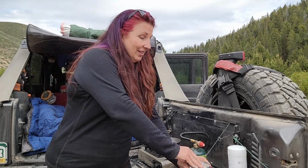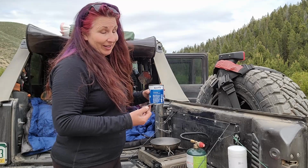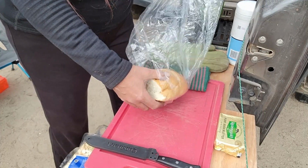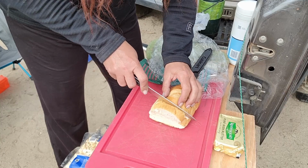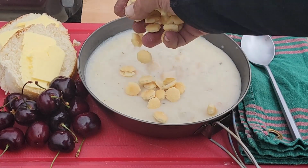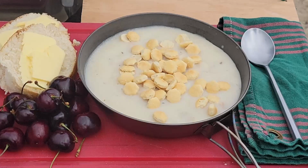Super easy dinner tonight, which is some soup I'm gonna heat up. We're also gonna have a little bread because I got this little loaf of French bread a couple of towns ago. We add some oyster crackers to the soup, and doesn't get any easier than that.